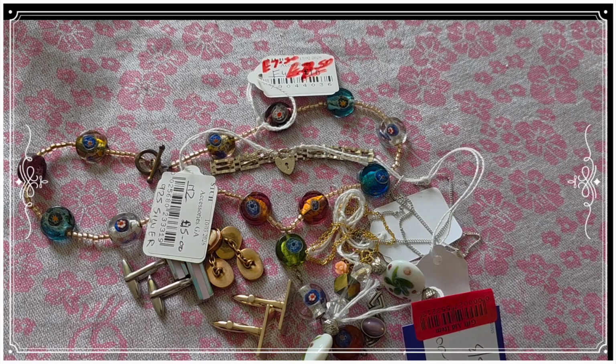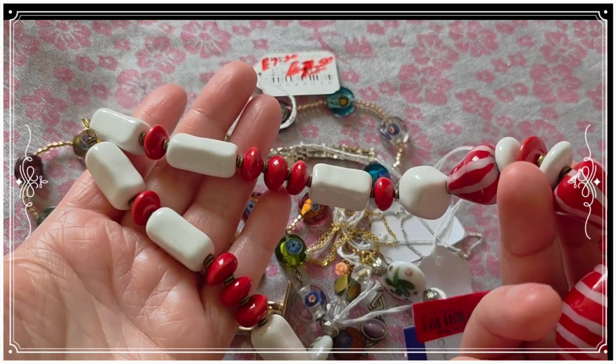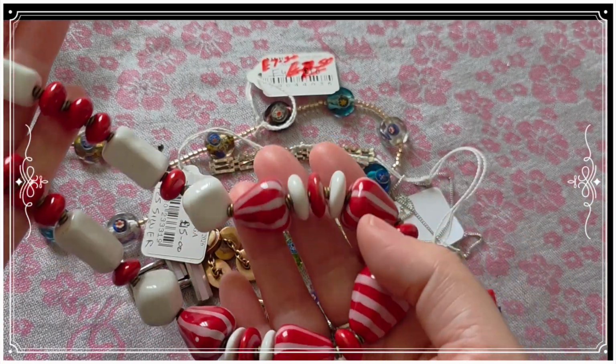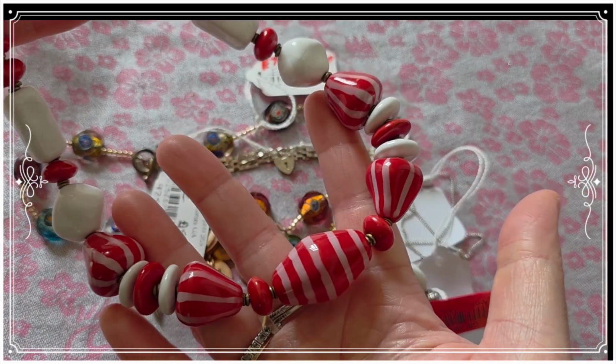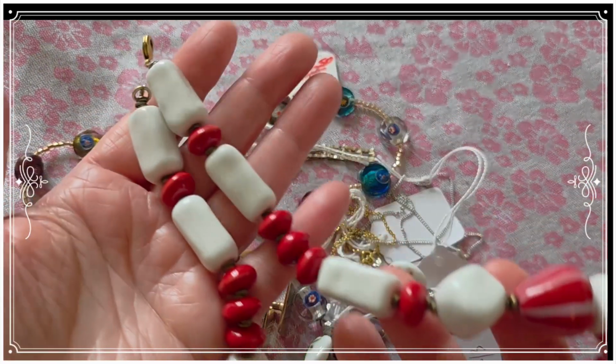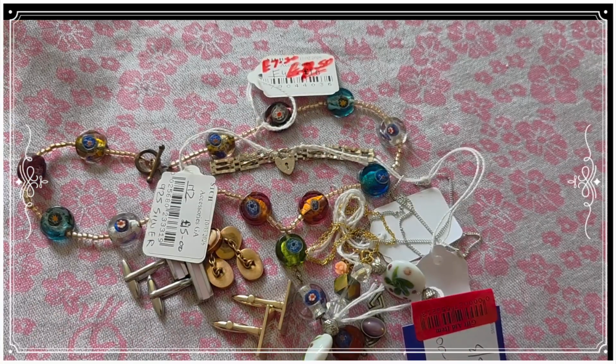It's a vintage porcelain necklace. It's really heavy. Well, it is quite heavy, obviously, because it's made out of porcelain. But look at that, it's so nice. Reminds me of sweets, you know, like peppermint sweets. But I just like the whole feel of it, the make of it. It's really well made. And it was just hanging up.